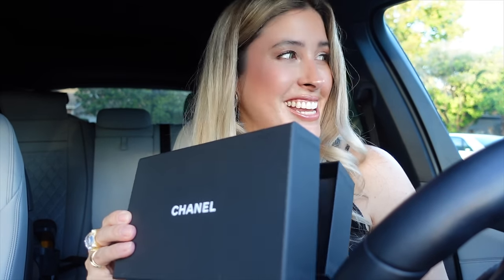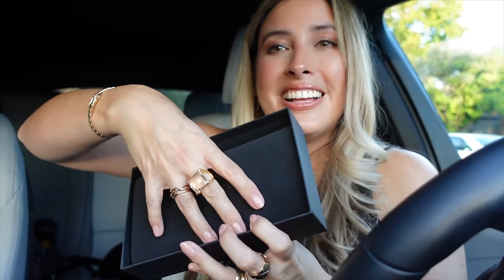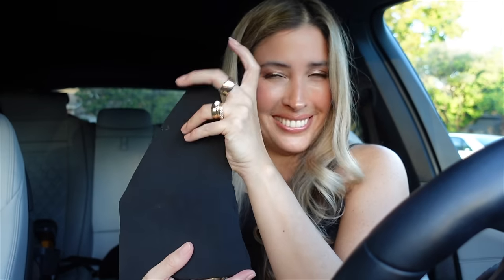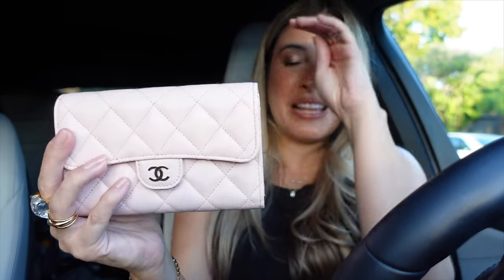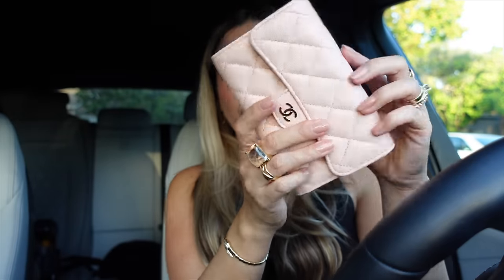There you have it. Oh, I love these pouches. They are just so soft. I guess you may know by now that it's a small leather good. Wait and see the color. Well, you know I love this color. She's a beauty. She's a wallet in this beautiful pink tone caviar leather. Oh my gosh. This is just stunning.